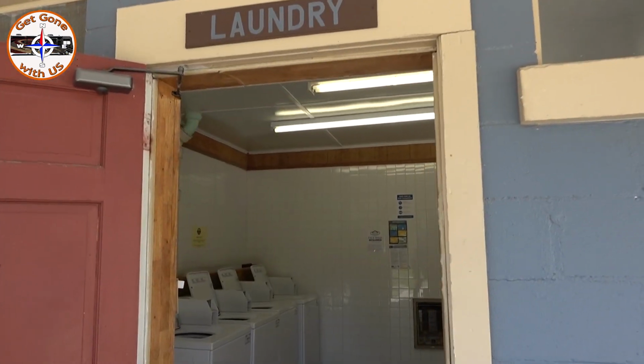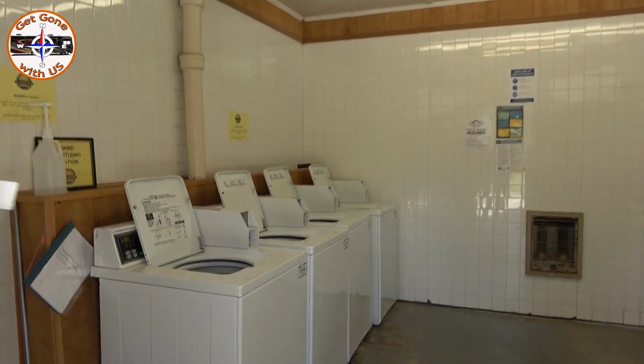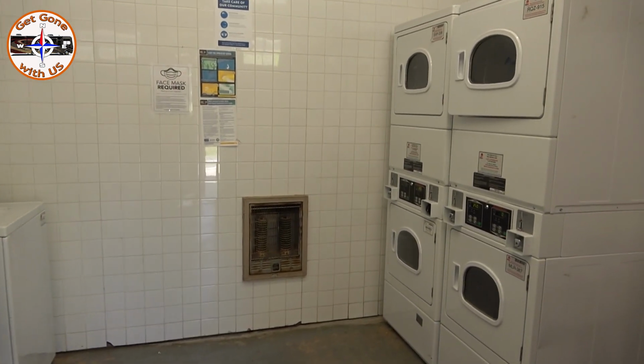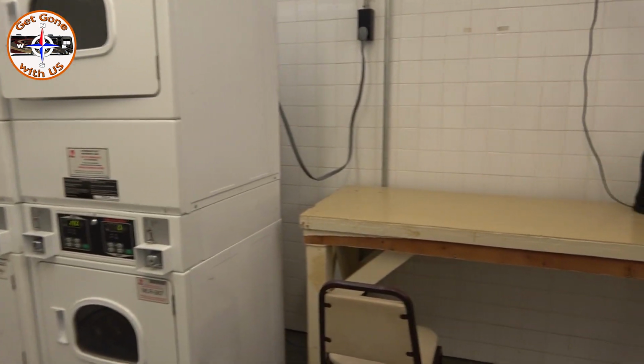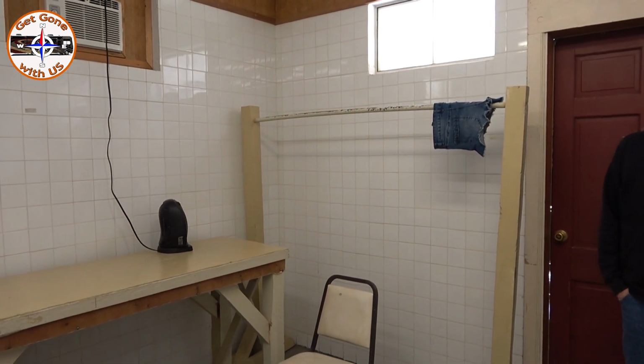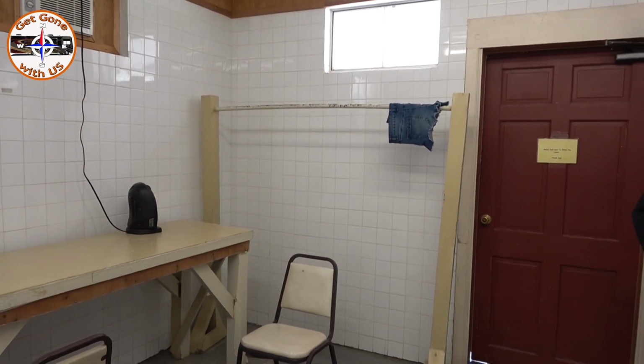Let's check out the laundry room. I see 4 washers and 4 dryers. Folding table. Shorts. Those yours? No, they are not. All right.